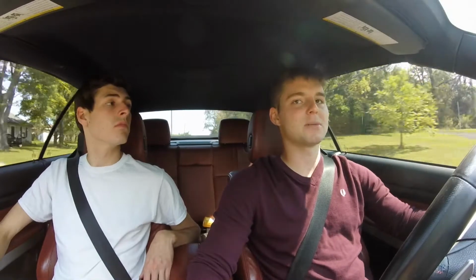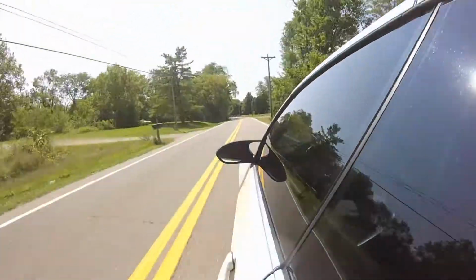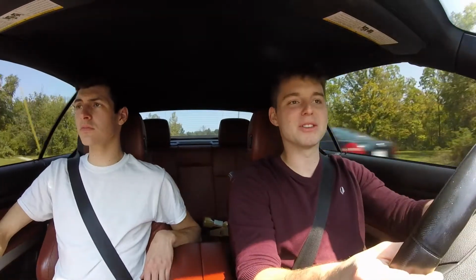I think my favorite part about this over the 135 is that the way the power comes on is drastically different. The 135 has instant torque. This doesn't have much torque at the beginning, but the sound is just so perfect. And it just sounds so good when you're downshifting. The 135 could be a lot better with an exhaust, but right out of the gate, it's just so good. I don't know if they can hear that very well on the camera.